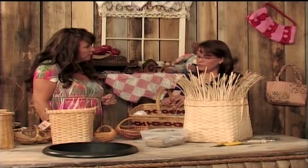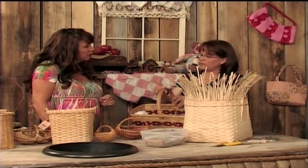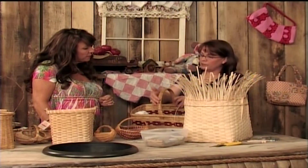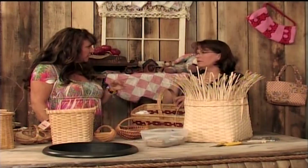Now, did this handle take you as long to make as it did the basket? The first one probably did. Wow. Just because I wanted to make sure I had it right. I was looking at my directions. But I can pretty much do it now and it not take as long. Because you know more about it, I guess. Yeah, the more practice.